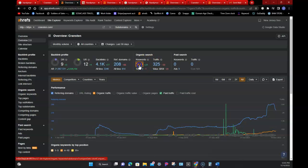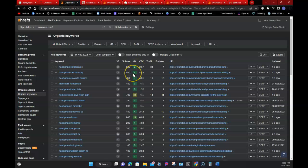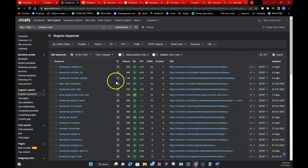Of course, we know how keywords work. Anything that you type into Google is what they're looking for within a website's content and the search volume per particular handyman or per particular keyword that gets typed in. Handyman, Columbia, South Carolina, 500 times. Salt Lake City, 400 times. Idaho, Handyman, Idaho Falls, home projects, Give Fresh Start, 700 times a month. Collectively, once these all add up, that's the exposure, the rate that you're looking at on any given keyword that gets typed in, then what's going to drive that traffic to your website.